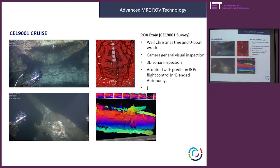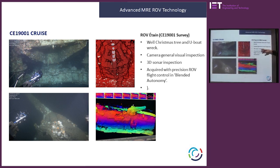We had a recent very successful survey cruise in January, and Gerard Dooley, one of our postdocs, was chief scientist on that survey. Here are some of the images from that: newly found World War I U-boats on the seabed, and imaging of terminal infrastructure at the end of the gas pipelines on the Kinsale gas field. The Kinsale gas field is coming close to end of life.